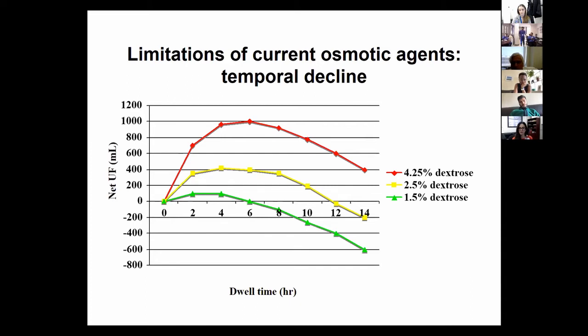So as you absorb that, you decrease your ultrafiltration. So it's a few reasons, but that's why you get more bang for your buck in the beginning than at the end of the dwell times when you have too long a dwell. Obviously, you're also absorbing all this dextrose, which could be an issue, which we'll talk about later.